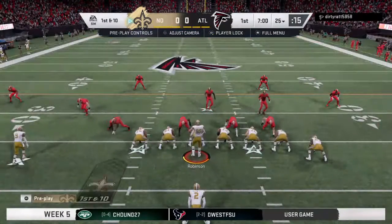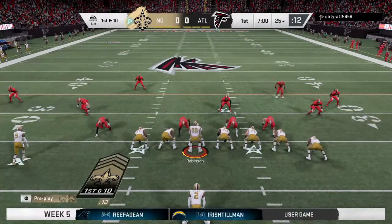Ready? 18, Gator. Hey, tight down. There you go.